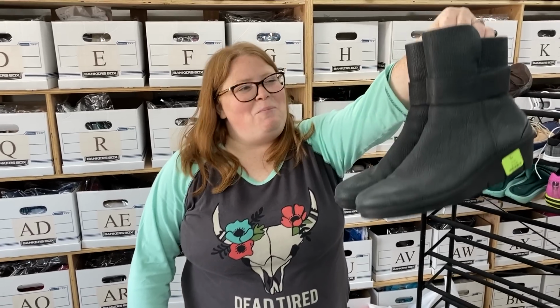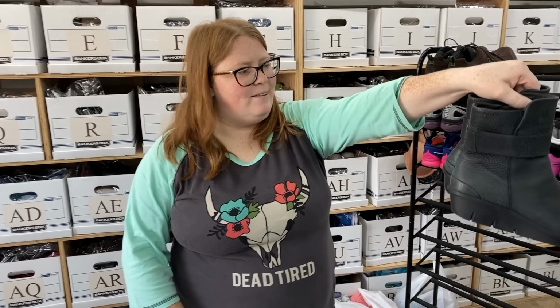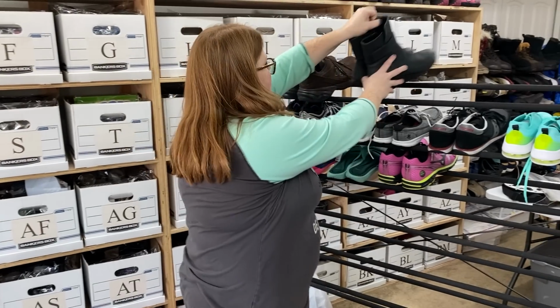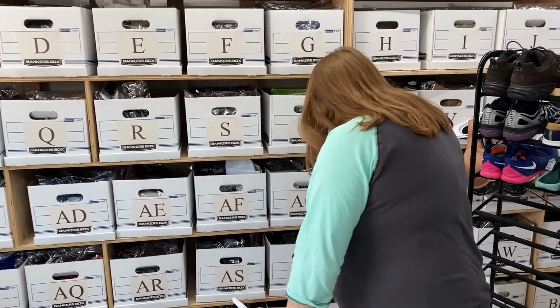Anyways, these are Ecco booties. I just like Ecco. The leather feels nice. They're just nice. I didn't look up comps, but I just like Ecco. I think I can get at least $40, maybe $50 plus ship out of those. All right, what else do we got here?